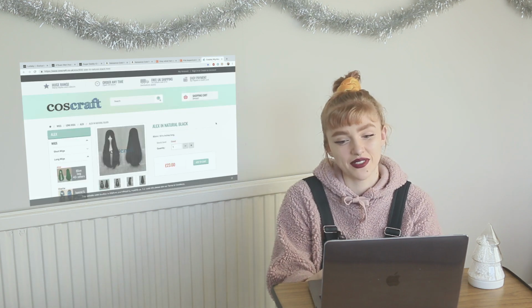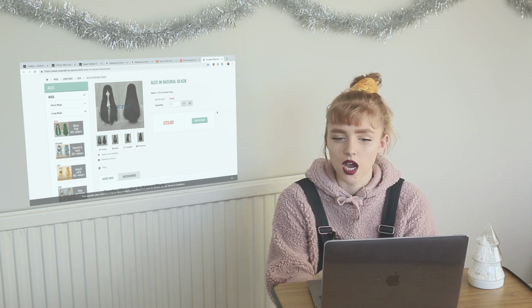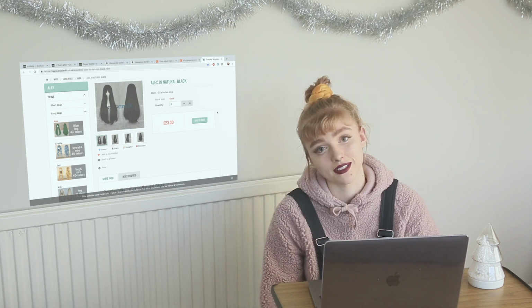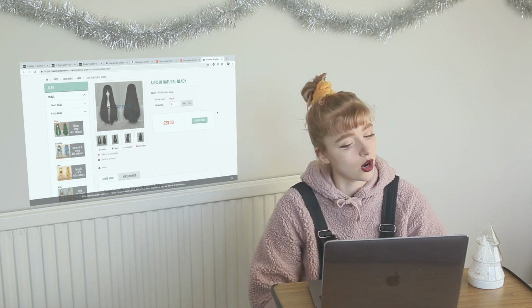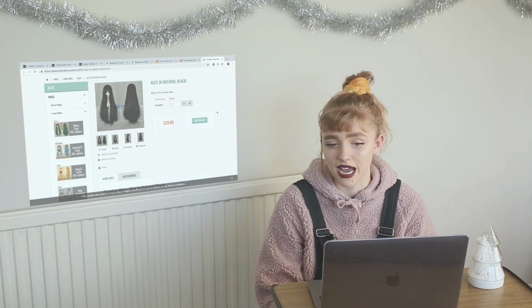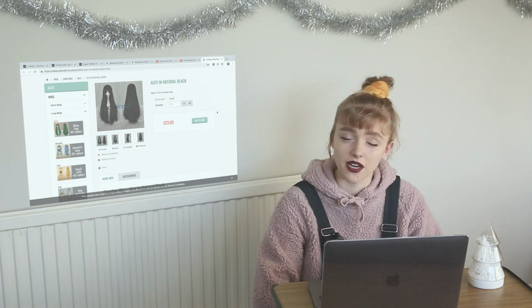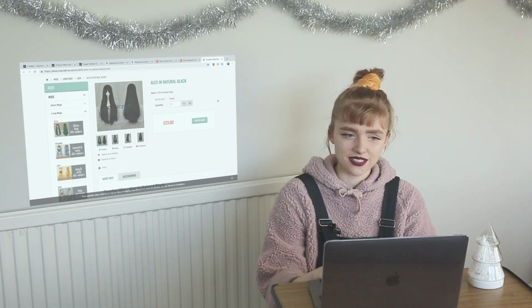And then finally, the last thing in the hair section is this wig from Coscraft. I had a lot of wigs on my wish list last year, but I've only got this one on my wish list this year. It's the Alex style wig in the colour Natural Black. It's just a really long black wig and I think it's lovely. I don't have a black wig and I would really like to try out black hair. So that's the hair section.